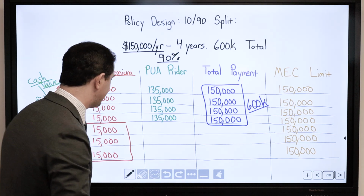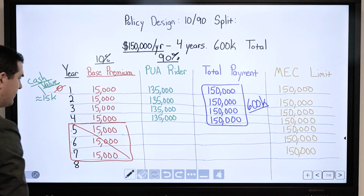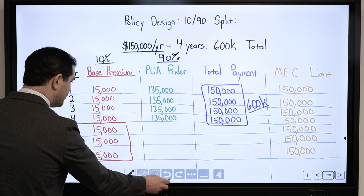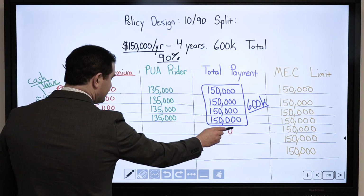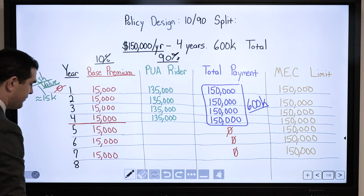You're going to see this in a second here. Point being, that premium is still existent and it has to be paid somewhere. It's got to be satisfied. If I'm not paying out of pocket, the policy is going to satisfy it. So what's happening here is my out of pocket is in fact zero because my goal was $600K and that's it.